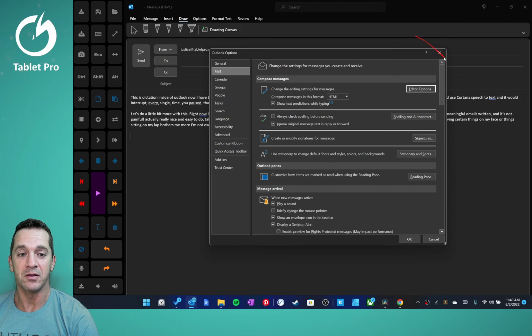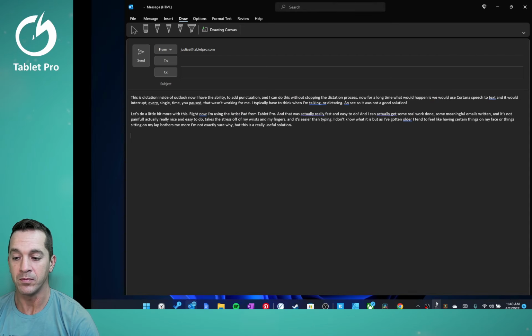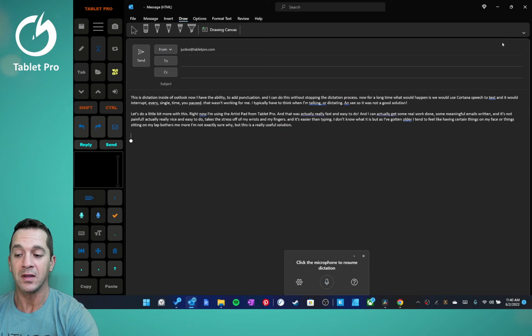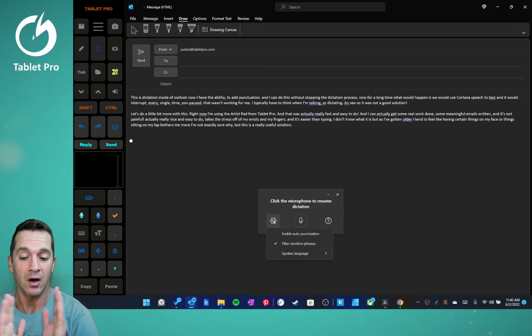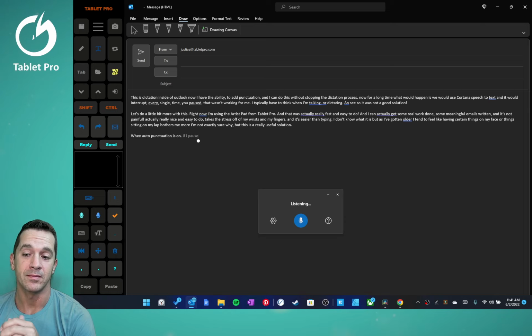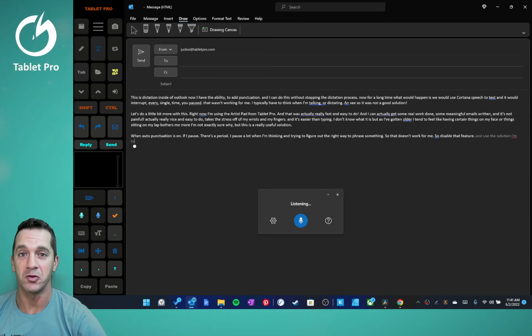The other thing you're going to need to know how to do is, when you are using the keyboard shortcut, let's switch this to the correct one. Let's go down here to Outlook. There we go. All right, so if you're using this, when you open up here, you need to click on here and disable auto punctuation. When auto punctuation is on, if I pause, there's a period. I pause a lot when I'm thinking and trying to figure out the right way to phrase something, so that doesn't work for me. So disable that feature and use the solution I'm about to present to you.